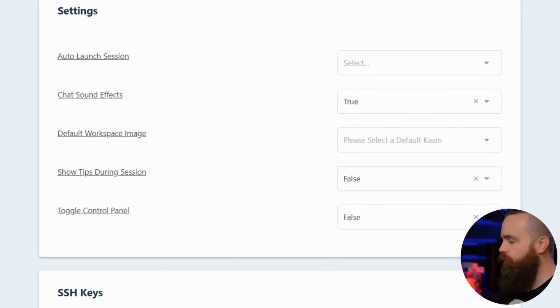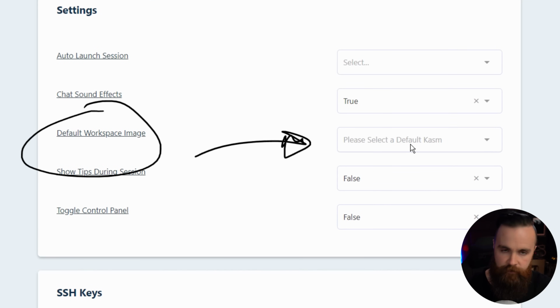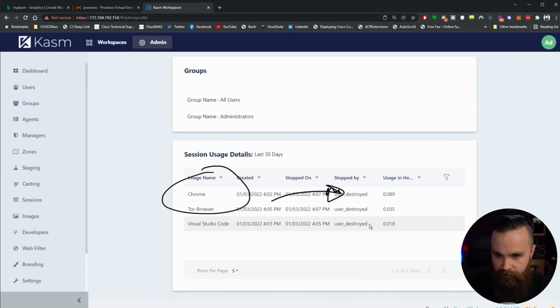Right here we have the default workspace image. This is what will launch whenever you do that right click thing we showed you earlier. Click on the drop down and then choose your image. I'm gonna choose, let's do Brave. I like Brave. That's it, it's already saved. I don't have to do anything else. And now we can test it.